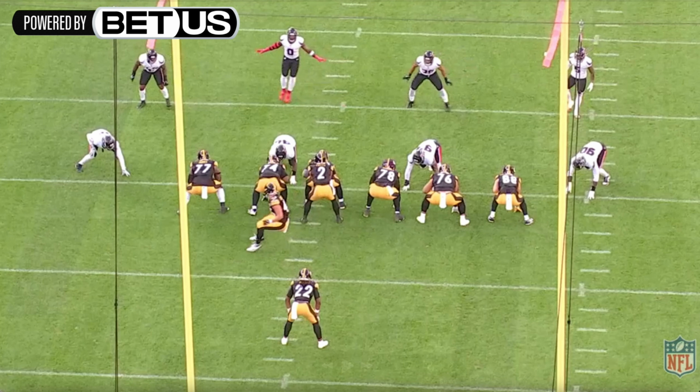The Steelers have Arthur Smith in the building. They want to be able to run that zone scheme that he did in Atlanta, that he did with Derrick Henry in Tennessee, and they want fast, agile offensive linemen. So you're seeing it right there on that play.